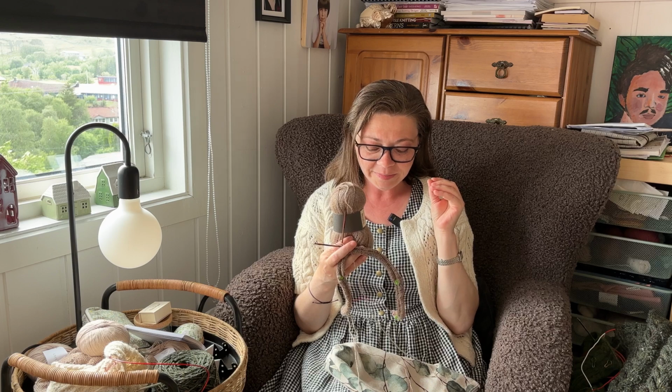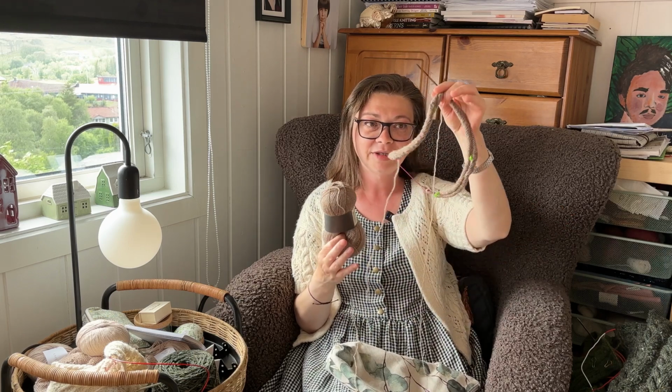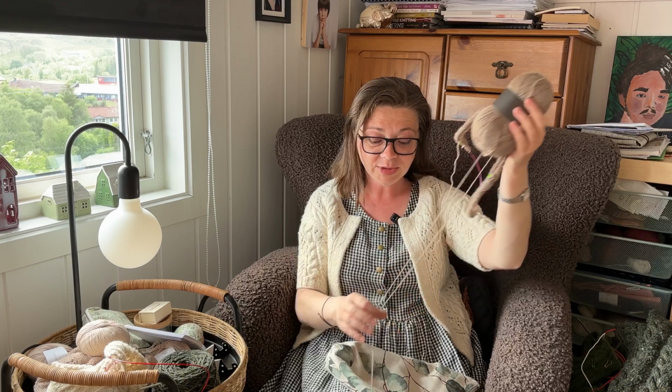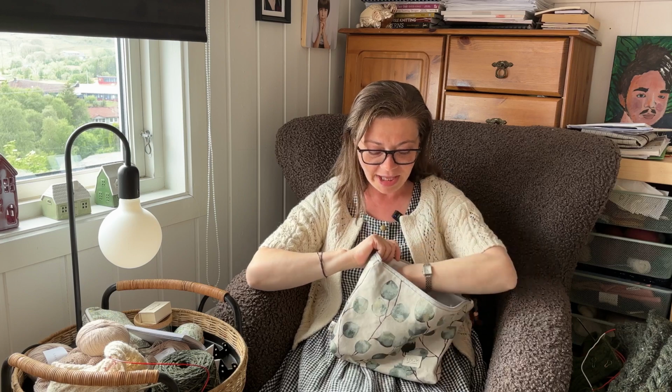I think a stockinette stitch will show how beautiful this yarn is, to simplify things. The downside of the project is that it is on 3mm needles, but I don't mind. I really, really don't mind. So I think it will be such a perfect car project.